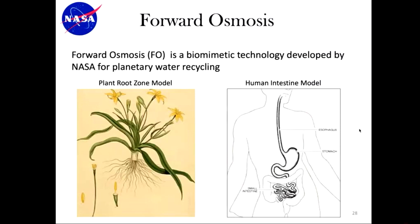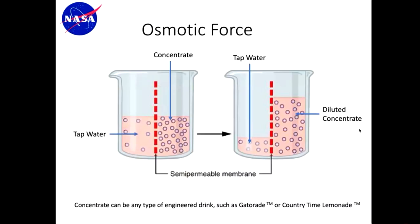That's also the way plant root zones work. Some trees, sequoia trees, are thousands of years old, and they have membranes embedded into soil that extract water out of soil. So it's a very reliable technique for water purification. It's a technique that nature has been using for many, many eons, and virtually all biological water purification uses some form of it.